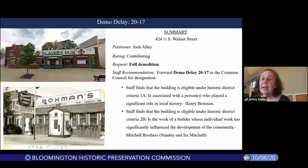Hi, I have several things to say. I think that there's no question that this should be saved. There are not very many commercial buildings of this era that are still existing.